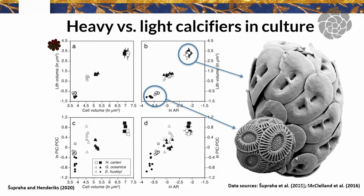The top panel shows lith volume, so the amount of calcite contained in the individual liths produced in culture, versus either cell volume or this aspect ratio. And you can see that it's plotted on the ln, so natural logarithmic scale, so that we can see that relative changes on the smallest and on the largest scale are comparable, because it's like comparing mice and elephants, and the relative changes in the size of a mouse would not be visible on the elephant scale, and otherwise very confusing. So you see that it's quite a nice and tight correlation, where small cells have smaller lith volume and larger cells have larger lith volume.